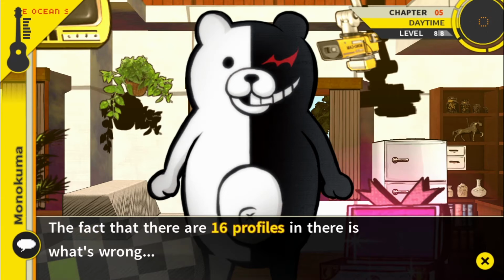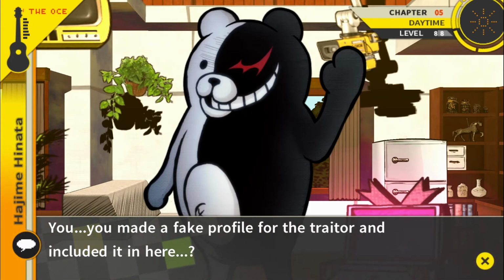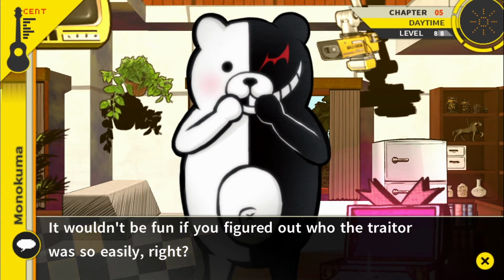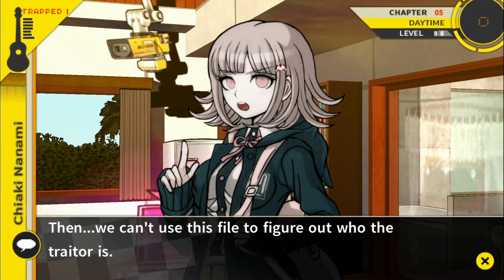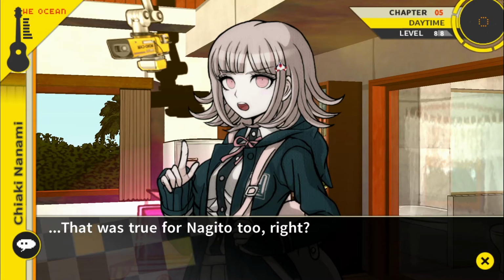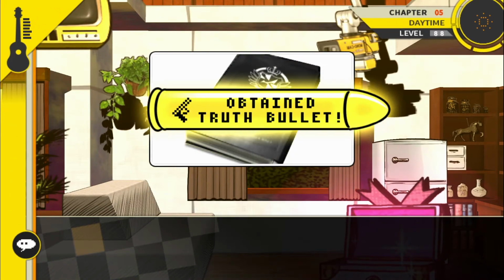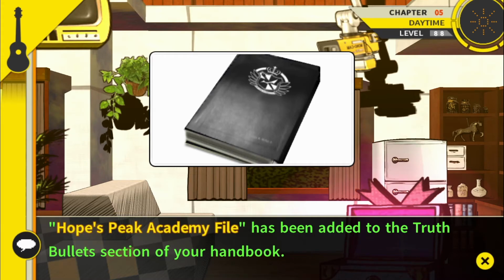Hey, the fact that there are 16 profiles in there is what's wrong. I mean, the traitor is a spy sent by the Future Foundation, not a student from Hope's Peak Academy. You made a fake profile for the traitor and included it in here? Correct! It wouldn't be fun if you figured out who the traitor was so easily, right? Then we can't use this file to figure out who the traitor is. That was true for Nagito too, right? Well, probably. Alright, finally. Hope's Peak Academy file has been added to the Truth Bullet section of your handbook.